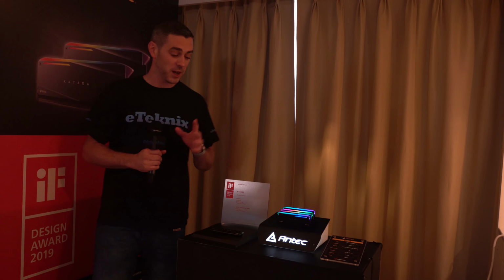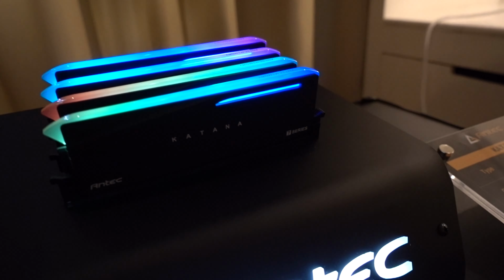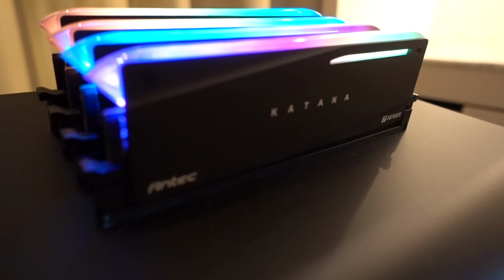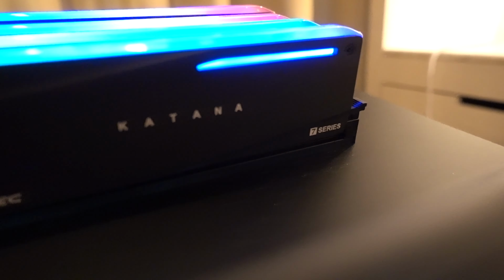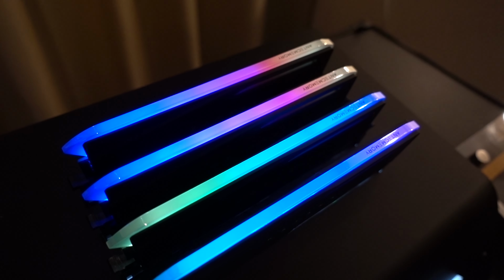And the thing that really caught my eye is this. So this is their new memory. As we've seen before, Antec have brought memory to market before, but this one goes that little bit further. I guess you could call it the premium line of memory. Straight away from the first looks, you will see that it does look very premium.